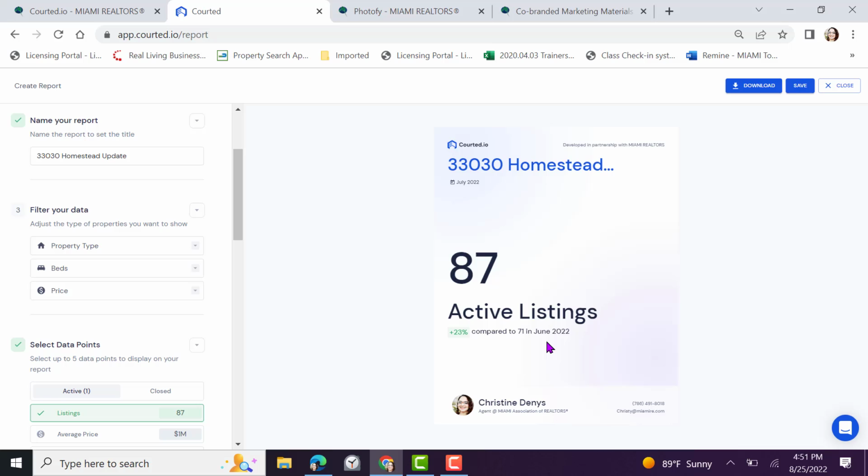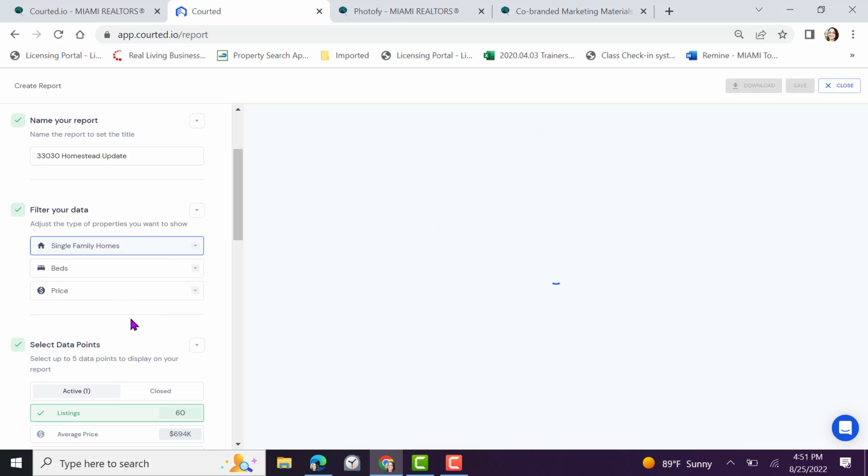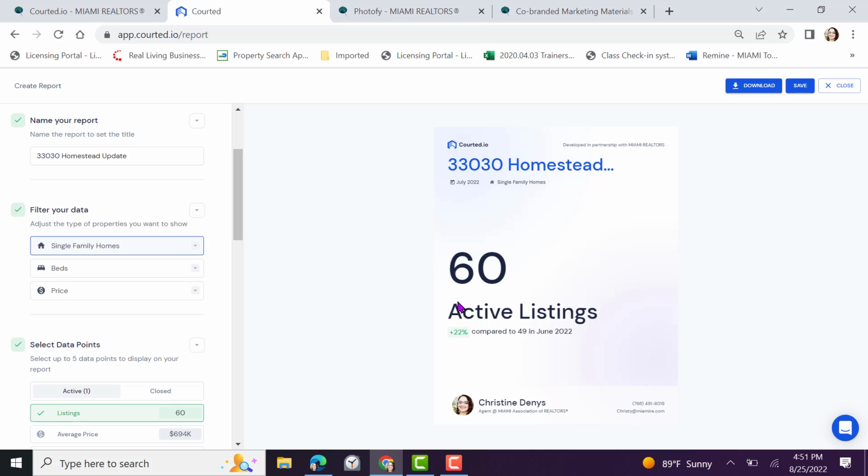So that amount of active listings has gone up. The only criteria that I have is the zip code, and it's looking in July 2022, right? Last month's information. If I wanted to further filter that information, I can click on property type, and instead of all properties, let's say I really want to focus on the single family home, it'll update that information, right?